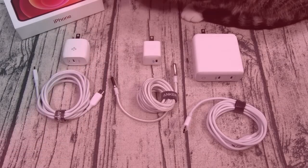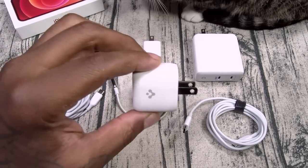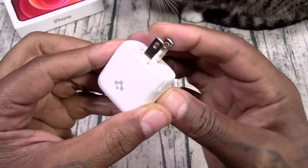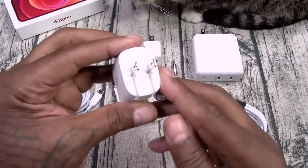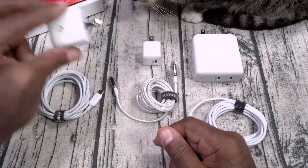Now, before we get to the cases, there's a couple accessories that you might want to check out. Since your iPhone doesn't come with a charger, if you want to take advantage of that 20-watt fast wireless charging, you're going to need a charger. So we got three on deck. First up, we got the Spigen Power Arc. 20-watt fast charging, and this one, the plug folds up. This is going to run you $20. All right, USB Type-C to plug, and again, folds up for travel.